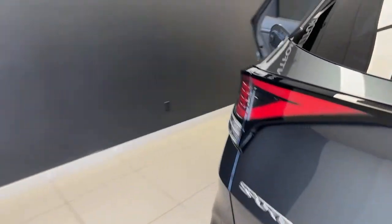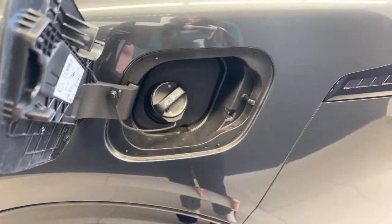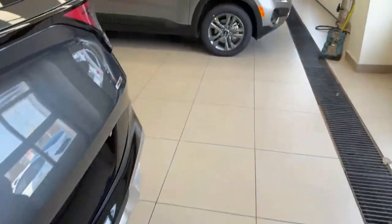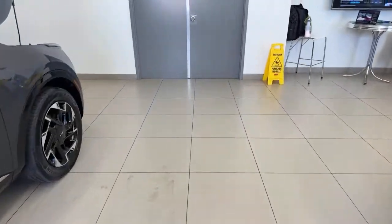Plug this back in. And I'll plug it back in, put it back in. And then your gas door right over here. So it looks like just a regular gasoline cap. There we go. And that's also locked when the vehicle's locked. But it does have a fuel door release by the driver's side knee.